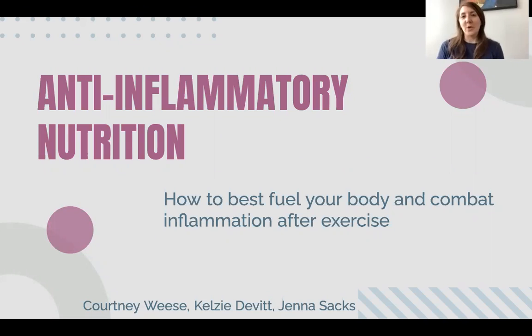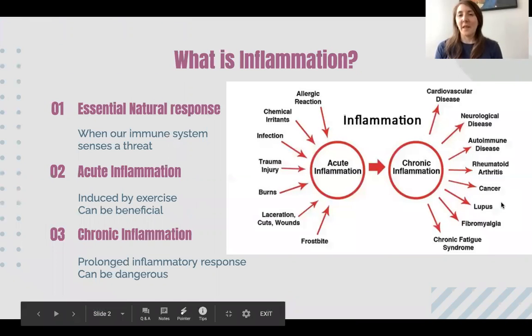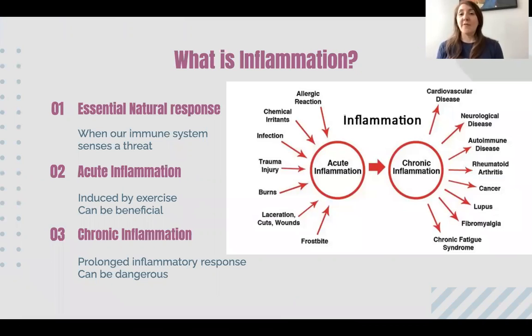We're here to talk to you about anti-inflammatory nutrition and how to best fuel your body and combat inflammation after exercise. So let's first start out by defining inflammation. What is it? Inflammation is an essential natural response that everyone has in their bodies when our immune system senses a threat. It's important to note that there are two different types of inflammation that we'll cover today.